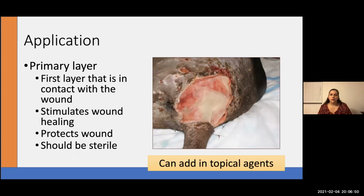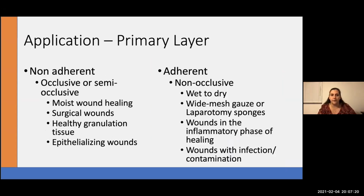So the primary layer is the first layer that's in contact with the wound. It stimulates wound healing and it protects the wound and it should be sterile. So you want to think about that when you're choosing what you're going to lay down. The primary layer and the topical agents are two different things, but they get put together and we can use those together. That really is beneficial, and we'll do that all the time.